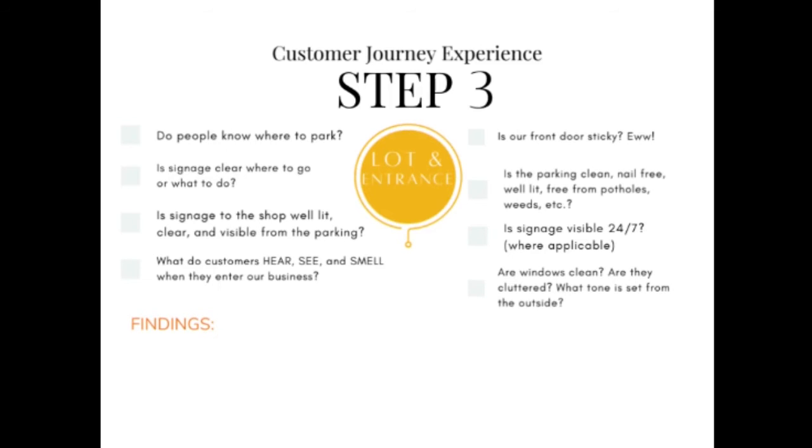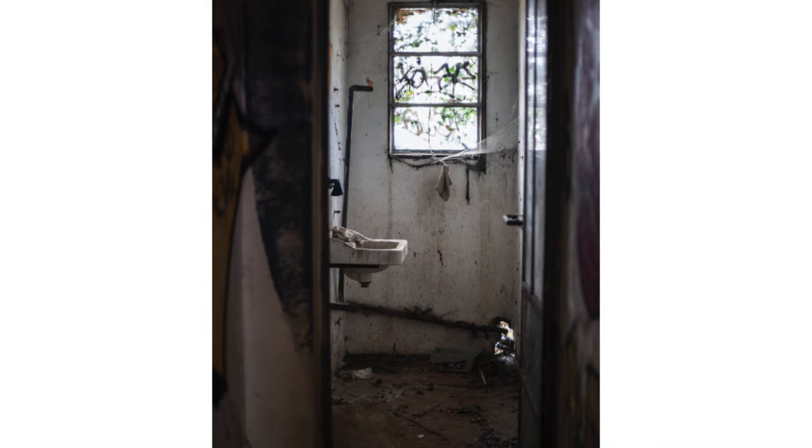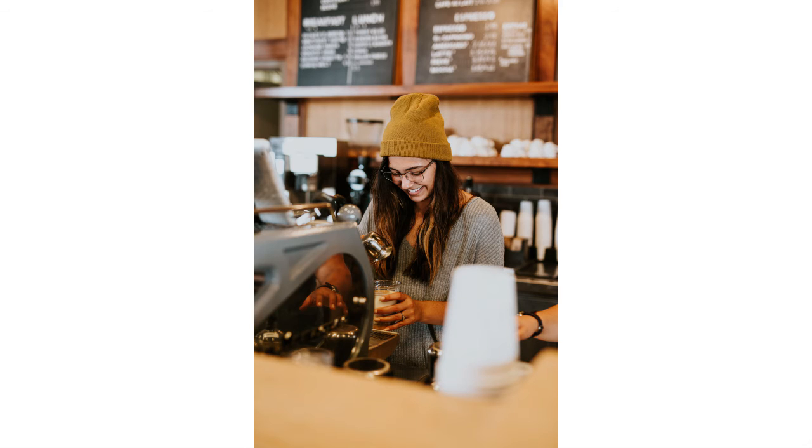Okay, step 3 is your entrance or your lot. Now, you may have a parking lot or you may not, but these questions guide you and give you a jumping off point to make sure you're curating the experience. This matters. People are having an experience with your business, whether or not you're curating it. So is our front door sticky? Are there cobwebs in the corner? If you have a light on somewhere all the time, are all the bugs and things on that? I mean, that matters because it gives you a creepy feeling as a customer when you're going in. And if you're in, say, hospitality or food service, it reflects what's going on inside.